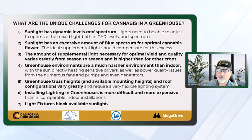Greenhouses, the truss heights vary a lot. A lot of times you can have greenhouses that are 10-foot trusses. And that's very close to a cannabis canopy of 6 to 7 feet. So you have to be really careful about what lights you get and not get too high a power density on your lights if your truss height is lower. And installing lights in greenhouses is a little more difficult and expensive than indoors, because you've got to mount the lights and the conduit right on that unistrut that's running down or on the trusses themselves.